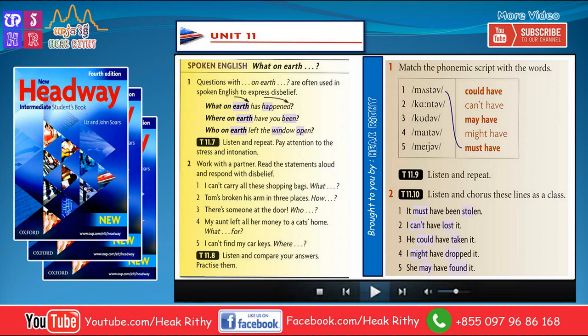Tape script 11.9. Grammar and pronunciation. 1. Must have. 2. Can't have. 3. Could have. 4. Might have. 5. May have. Tape script 11.10. 1. It must have been stolen. 2. I can't have lost it. 3. He could have taken it. 4. I might have dropped it. 5. She may have found it.